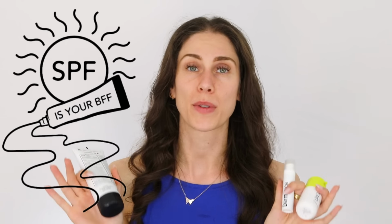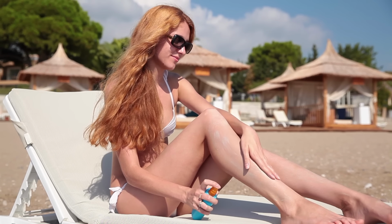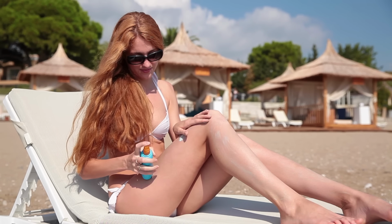But still, we know that SPF is our BFF, and it is hands down the most important thing you can do to protect your skin from skin cancer, from sun damage, fine lines, and wrinkles, and yeah, even from those acne marks turning into acne scars.